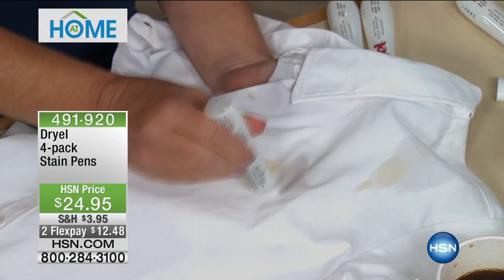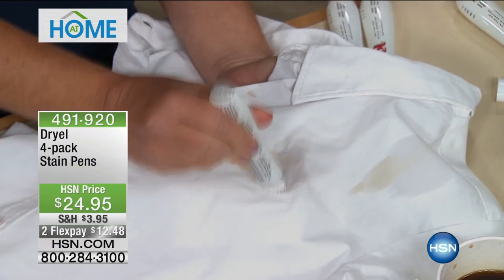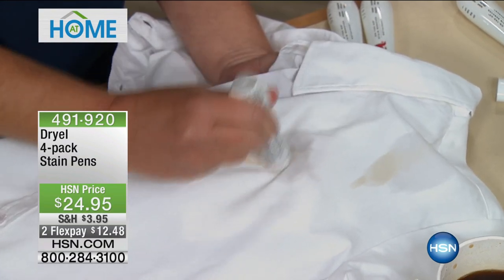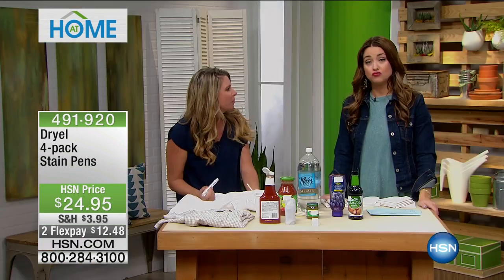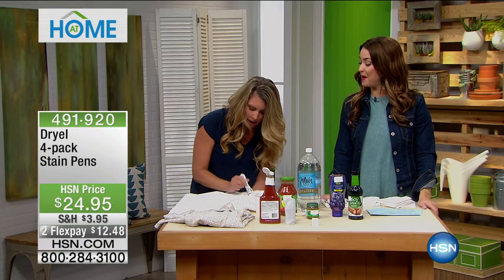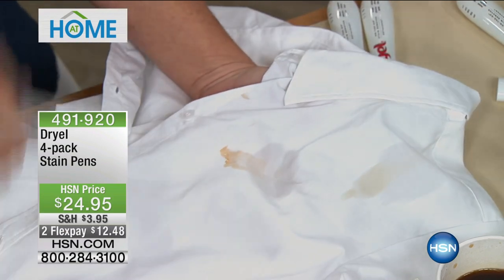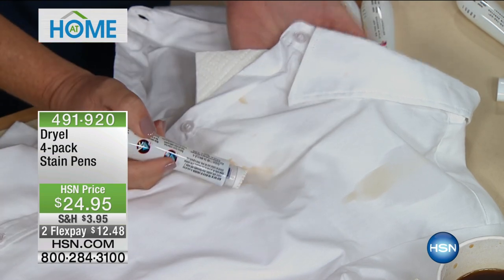Now, I know ketchup can be a nightmare. I purposely put ketchup on a white blouse. Now, would I normally do that? No. But do I pick up a French fry and drop ketchup on the front of my shirt too many times to admit to? Yes, I do. But again, look at the difference. Or salsa, or anything. Look, the top, it's gone right here.